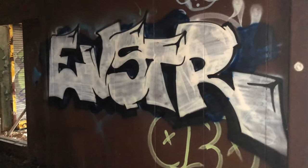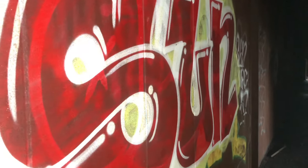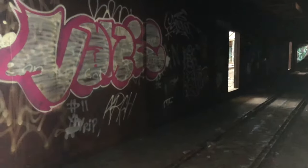So these are the tunnels where they would have tested and inspected the car bodies before they left the factory. And this large tunnel that you'll see here in a moment, well, that was the water tunnel, and they would spray water at the car bodies as they passed through, checking for any leaks.